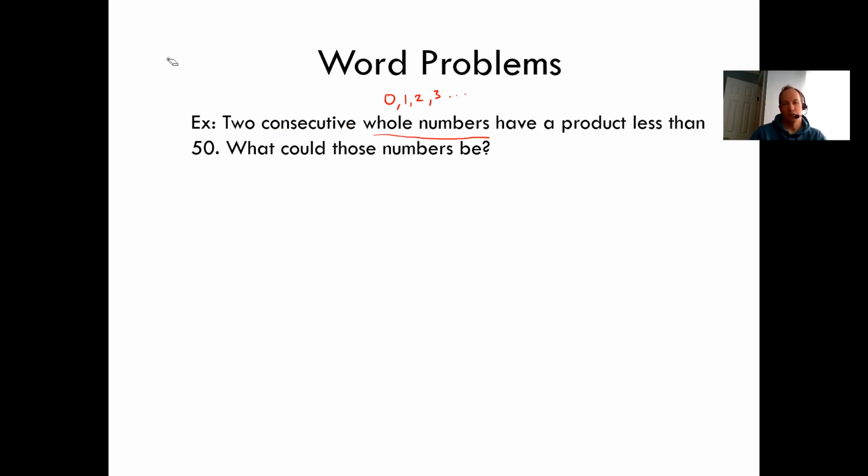So what we're going to do here is think of this in a common sense kind of way. If you actually listed out all the possibilities, two numbers that are consecutive whole numbers with a product of less than 50, you probably could sit down and work out all the possibilities. In fact, we could say 0 and 1, they have a product of 0. 1 and 2 would be another possibility, and that has a product of 2. 2 and 3 would have a product of 6, and 3 and 4 would have a product of 12. 4 and 5, and you can kind of keep on going here.